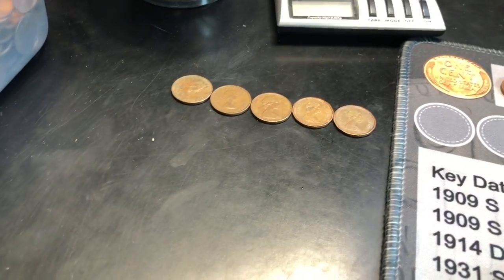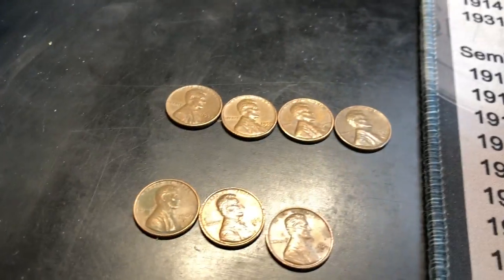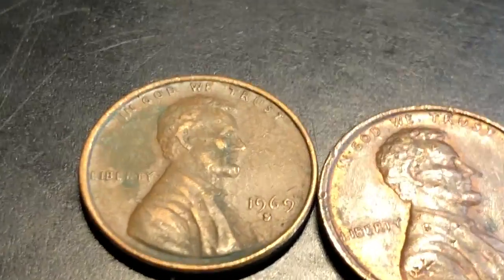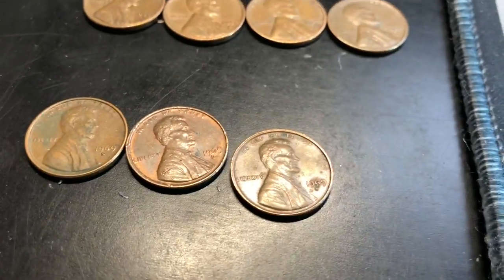We also got 5 Canadians. One was a young head from 1964. 4 59Ds, and believe it or not, 3 69Ss, although none were the DDO.